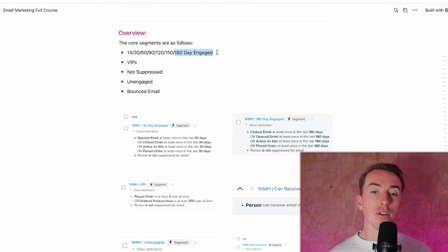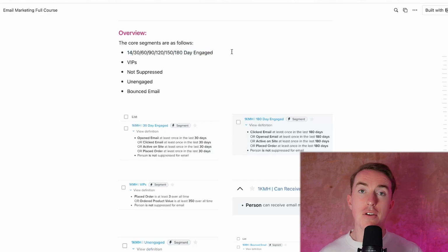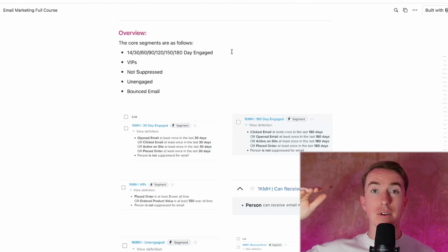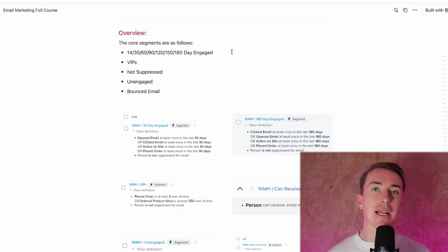If it's not there, something you can do is go back and mail 14-day engage or even 7-day engage for a couple of campaigns, signal to inbox providers that you're a reputable sender based on the fact that you're going to get super high open and click-through rates in those campaigns. Then you can go back to mailing that big segment.